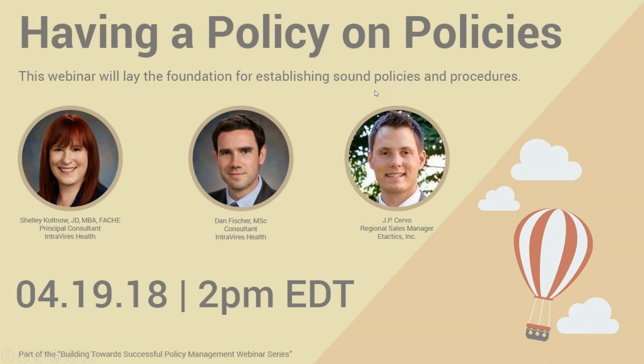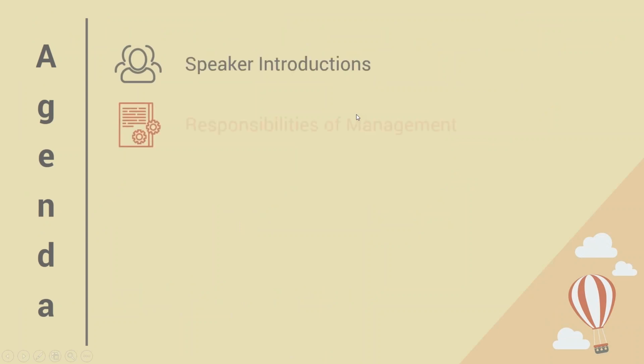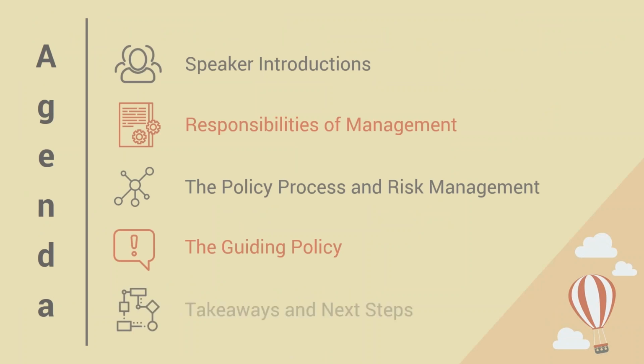Now, we're going to cover what the responsibilities of management are, what a successful policy process includes, provide some guidance on the creation of policies, and really talk about how you can take this valuable information and get started on revamping and improving your organization's current policy management efforts.